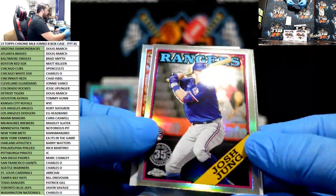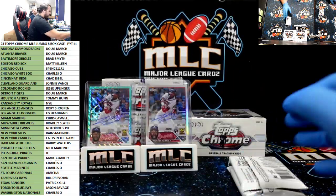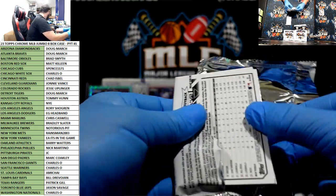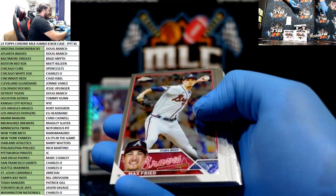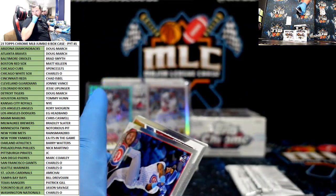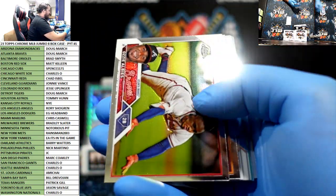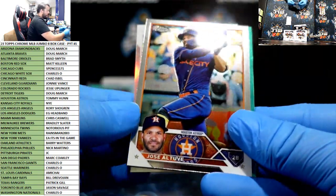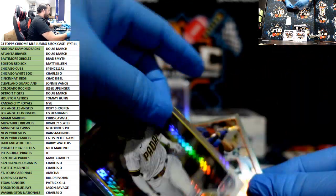Josh Young, Yachty, Dansby Swanson. I had no idea Dansby Swanson was on the Cubs. Dolo, Fernando Tatis Jr.